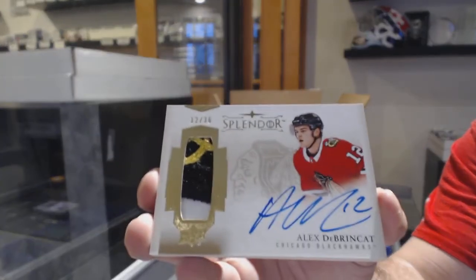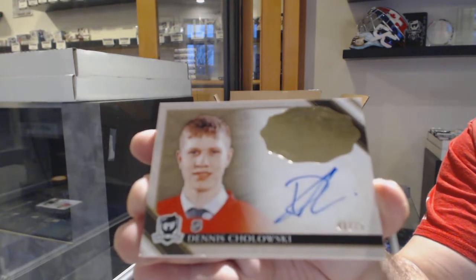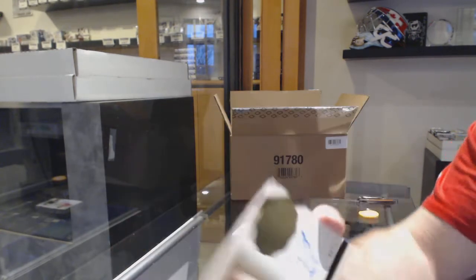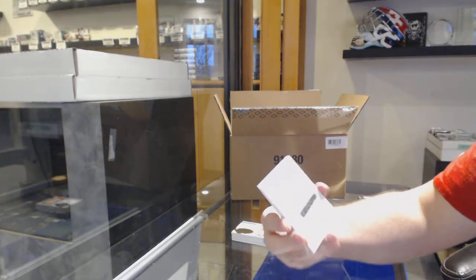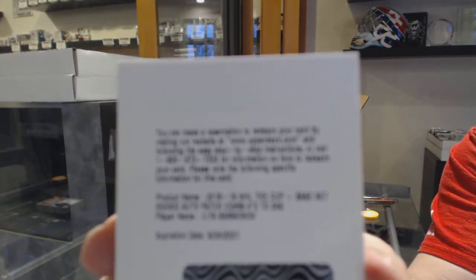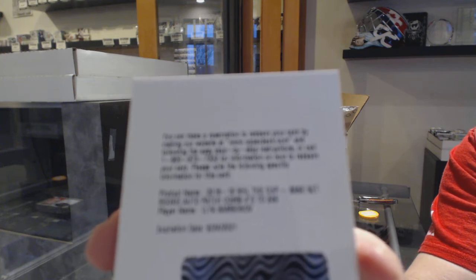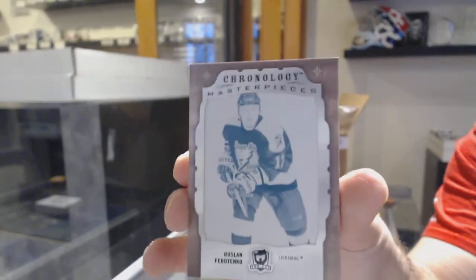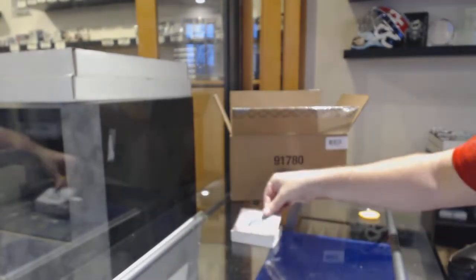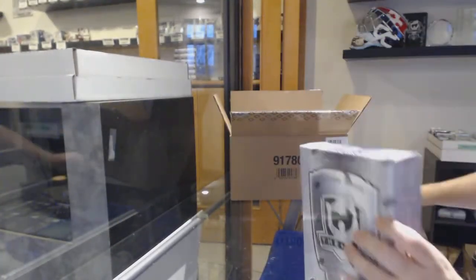Alex DeBrincat, 12 of 36. For the Red Wings, the 75, Dennis Chalowski. Dennis Chalowski, rookie auto. Oh, we've got for the Capitals, rookie patch auto, Ilya Samsonov. Ilya Samsonov. And a one-of-one printing plate of Ruslan Fedotenko. Tampa Bay Lightning, Ruslan Fedotenko. 2 more to go.